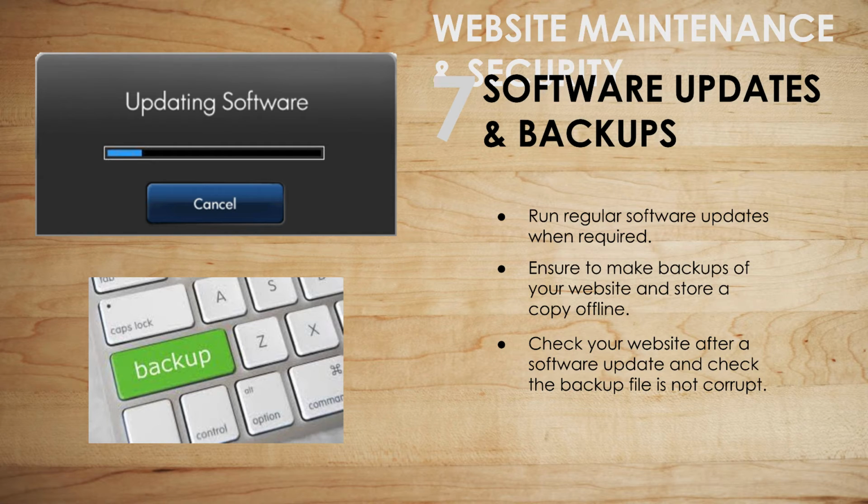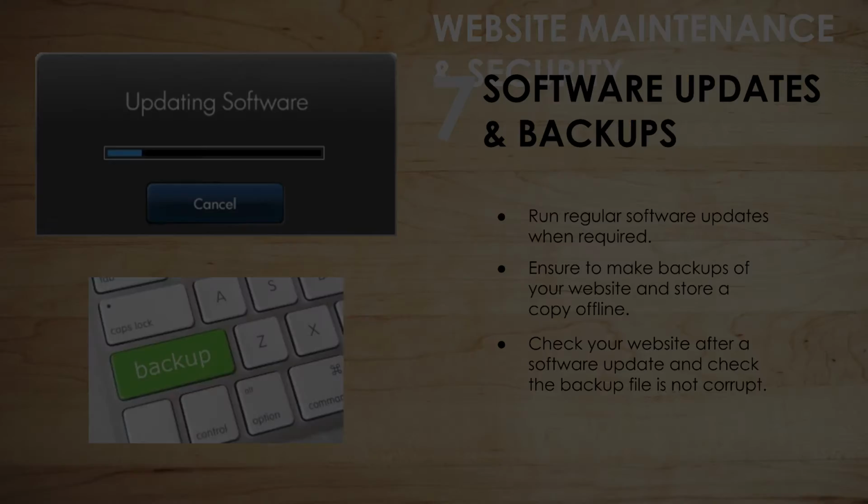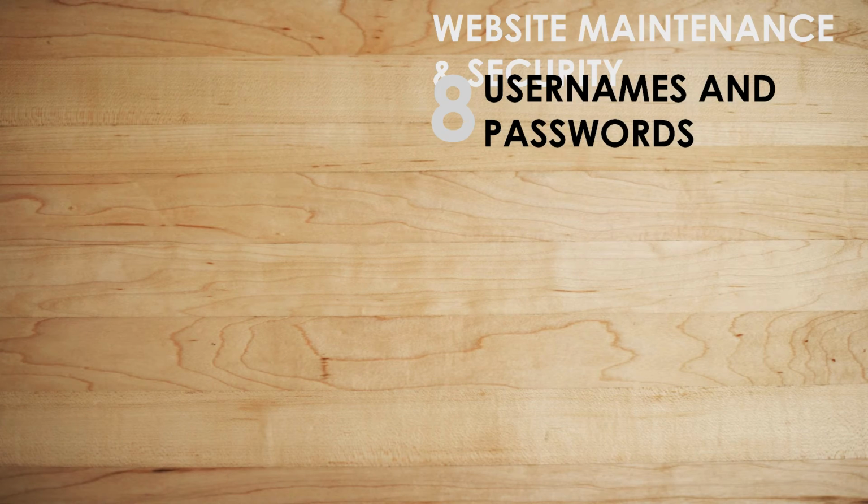This is something I probably should mention first, is that before you do a software update, take a backup first. So if something does break, you can always roll it back to the previous version of the backup, and then you can solve the problem or get somebody to help you solve the problem. So that is that. That's essential. So I really, really encourage you to make sure that you do your software updates and run backups on a regular basis. Okay? Good.